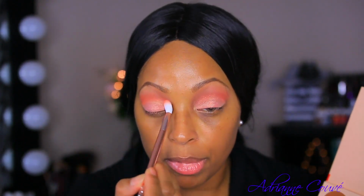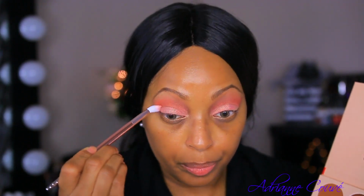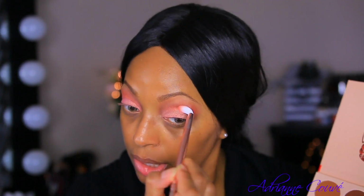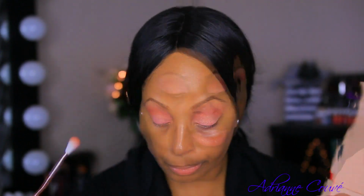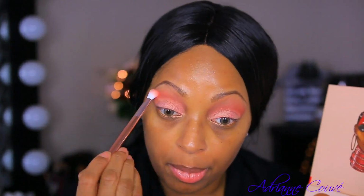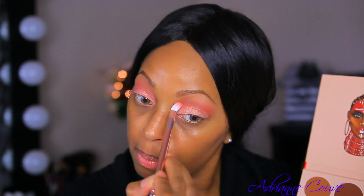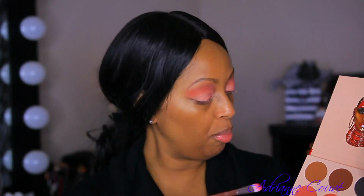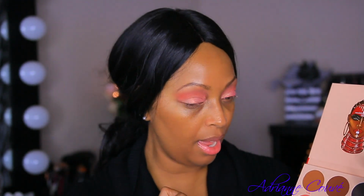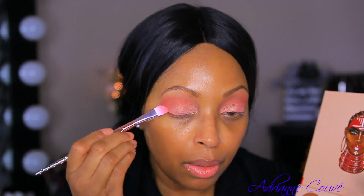These brushes that I'm using are kind of new to me also, so I'm not used to these brushes. I'm going to go back and transition a little bit more with this color above this orange shade so I don't lose that pinky look. And on the other side of this flat brush, I think I will take a little bit of this color here and bring it to the outer corner.